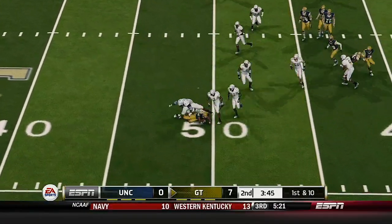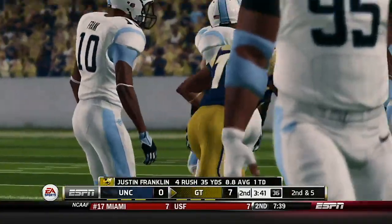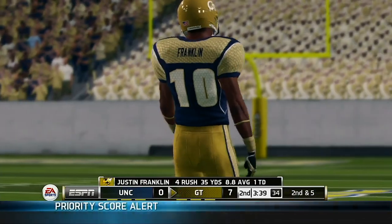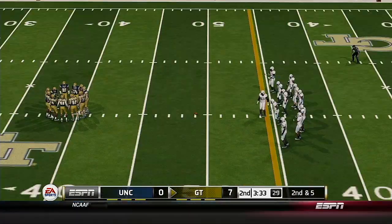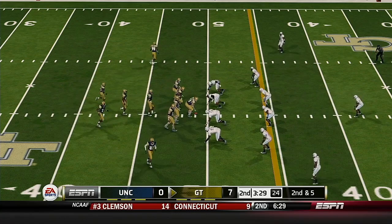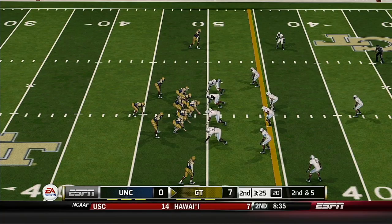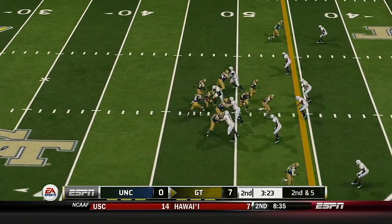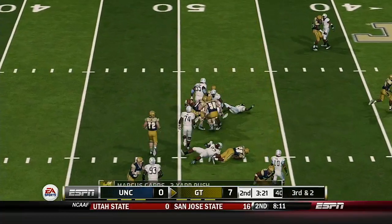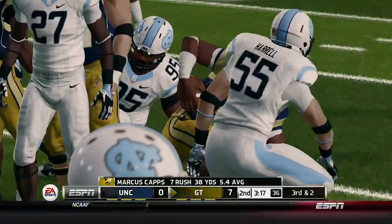And now he's got room to run. Got the corner, and they get nice yardage on that run. Franklin comes away with 5 yards on the carry. It's second down, 5 to go. Ball on the 49. Makes it to the 48-yard line, gaining 3 on the play.